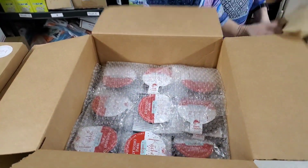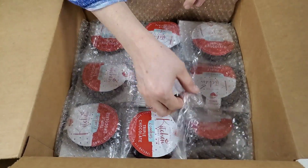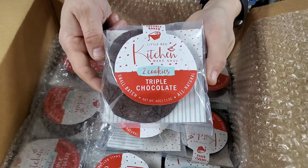All right. These aren't in the boxes. They usually, yeah, we have them already. We have a box that we put them in. Here is triple chocolate cookies.